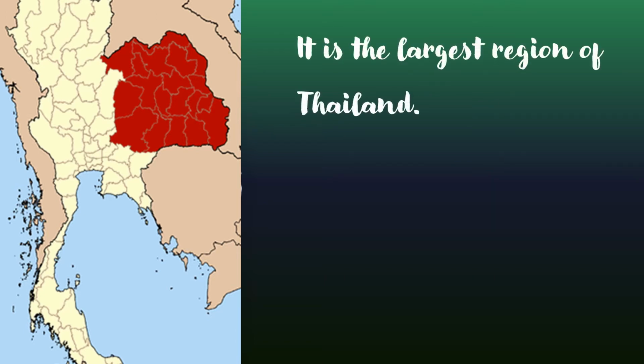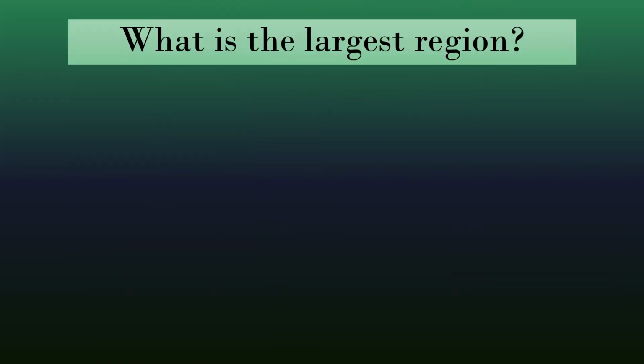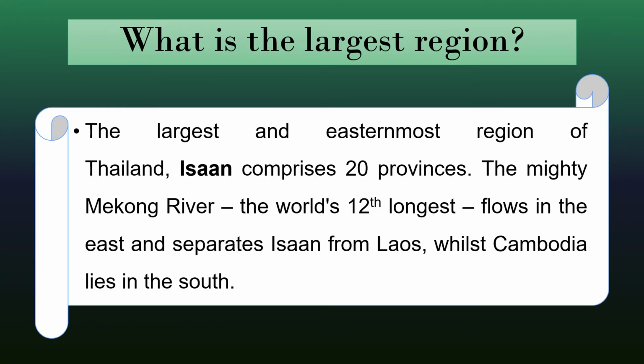In this map, we can see the part where the Northeastern Region is located. It is the largest region of Thailand. What is the largest region? The largest and easternmost region of Thailand, Isan, comprises 20 provinces. The mighty Mekong River, the world's 12th longest, flows in the east and separates Isan from Laos, whilst Cambodia lies in the south.